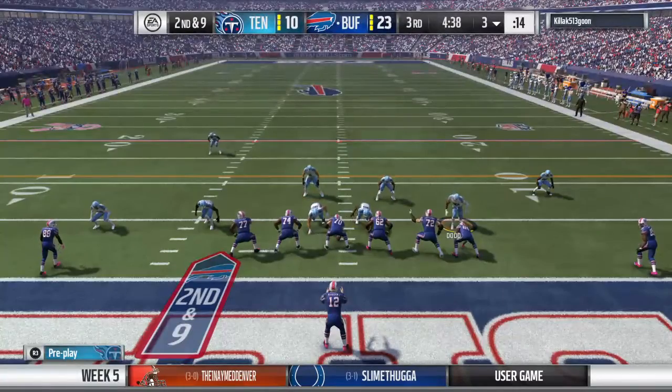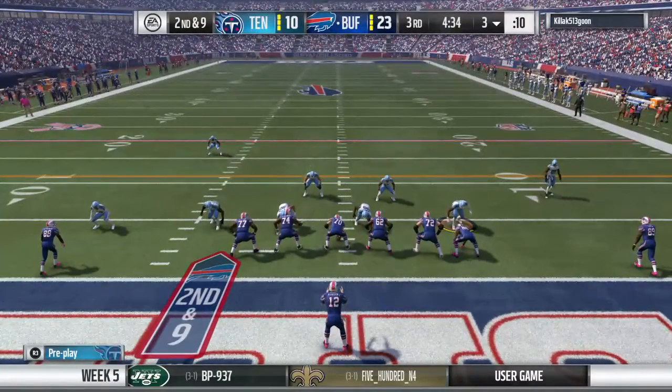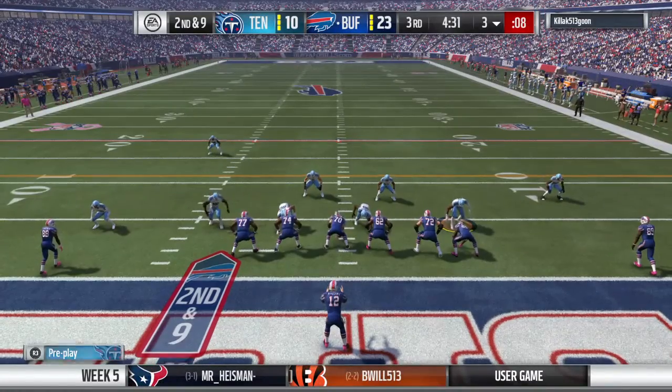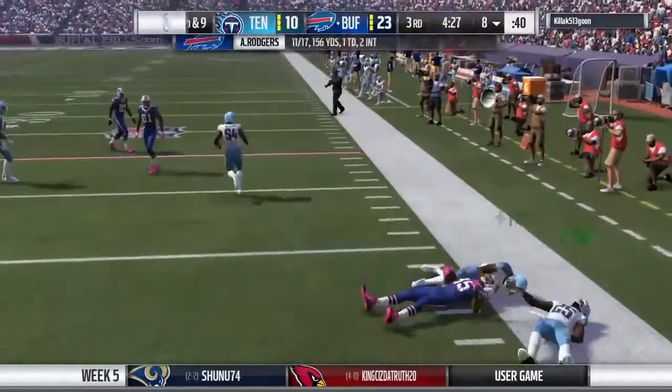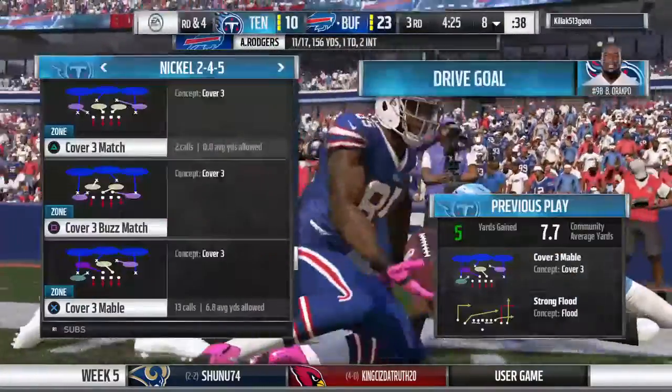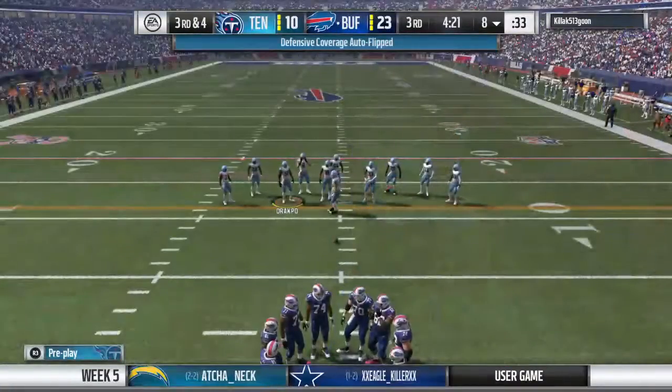They come up in an empty set. 4 wide receivers, 1 tight end. They come out 5 wide, 3 of them to the right side. Back near the goal line, here's Rodgers. Man open right side, it's the tight end Clay. It's a gain of 5 on the play, and just like that, it's 3rd down.